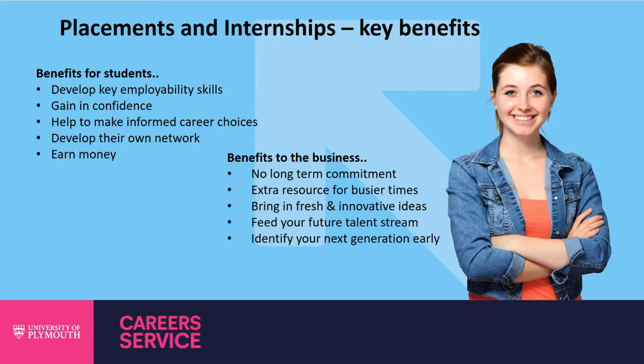By doing that, they'll have gained in confidence in many areas and can make informed career choices. There's no better way to see whether an area is right for you than actually doing it for a year or a number of months or weeks. So that's certainly a key benefit. Developing their own network is another really important one. If a grad can leave university having developed key skills, plus a bit of their own professional network, then that will set them in good stead. And obviously earning money is always a bonus.